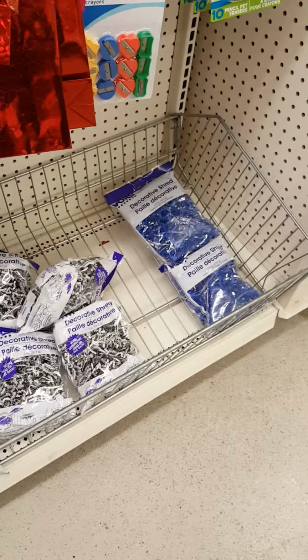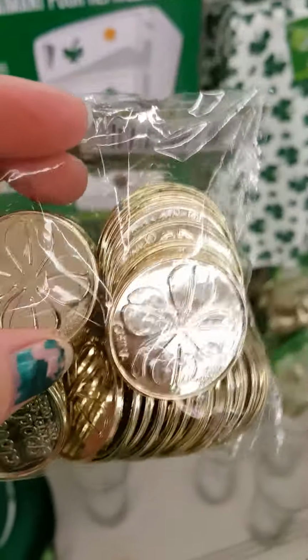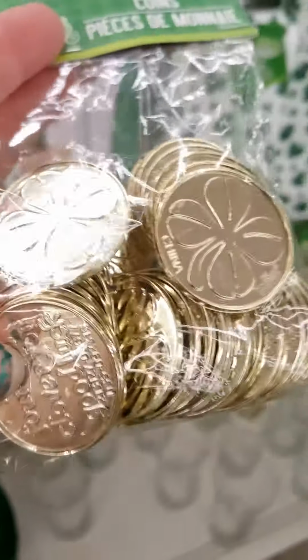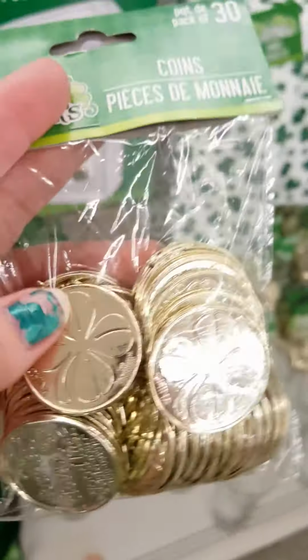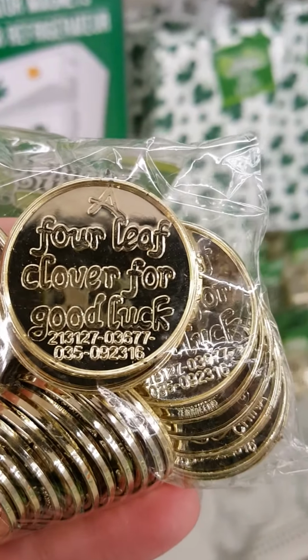They have a little shred. They have it in blue, white and black, red. That's all I see. I don't see any pink. They have stickers and these little coins. These little coins would be nice to pair with some scratch-off tickets, and you use the coin to scratch off your little lottery tickets. And the little coins say four-leaf clover for good luck.